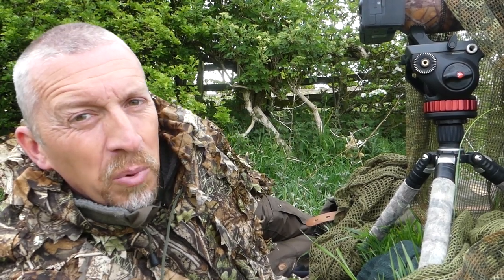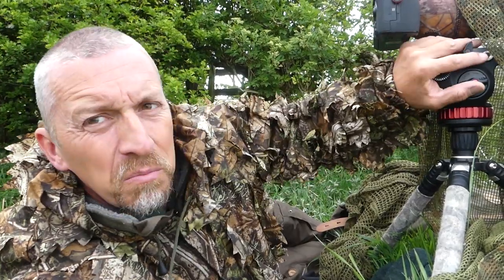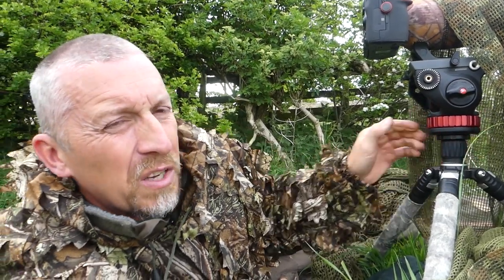Well, I'll do a comparison between the gimbal and this Manfrotto video head. It's big, but for this job it's absolutely perfect. You can't be swapping between a gimbal head and a video head, it's just not practical. But up to now it's done the job all right this morning.